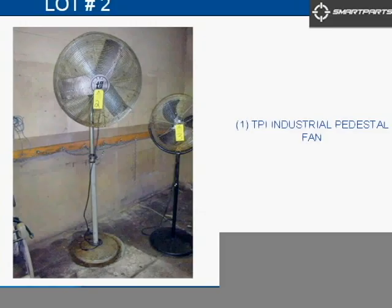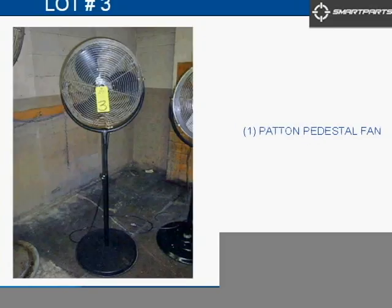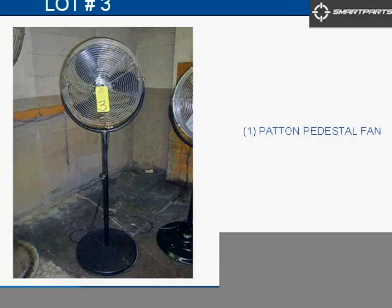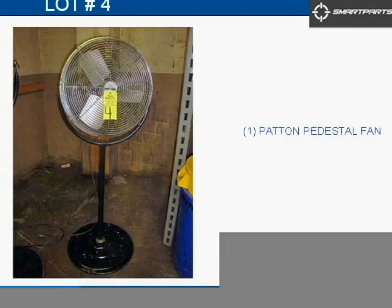Thank you. Lot number 2 is your pedestal fans. We have three of those. Let's put them up. We'll make it one money for the lot of pedestal fans. I'll take a $50 bid to start. $50 bid is one money for the lot.